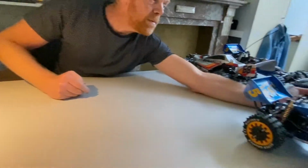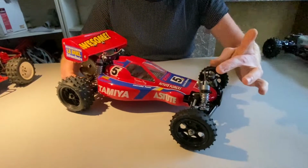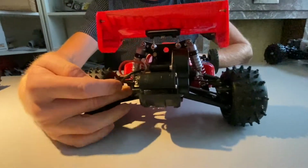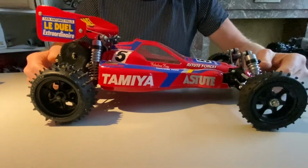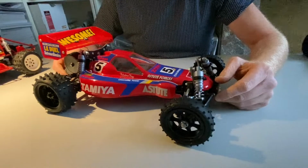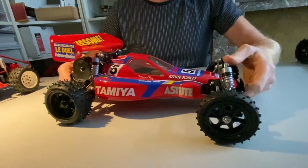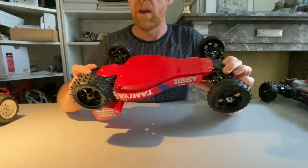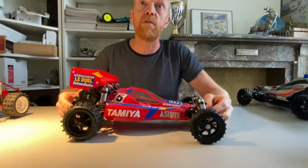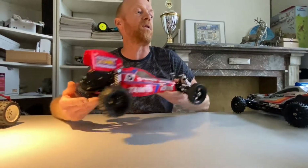The two-wheel drive variant of this car was the Astute. This Astute has some options. It has high cap dampers, front and rear, and also universals, but it was a thing of beauty. Many people still consider it as one of the best looking two-wheel drive buggies ever made. What is interesting to note is that the Avante was also the first two-wheel drive buggy with which Tamiya raced, and they also started the TRF, Tamiya Racing Factory, back then with the Astute, sorry.